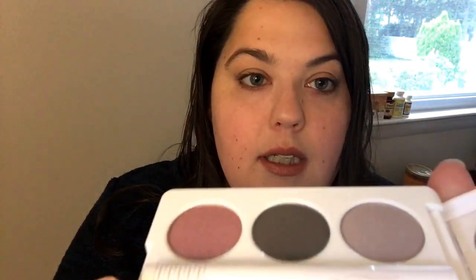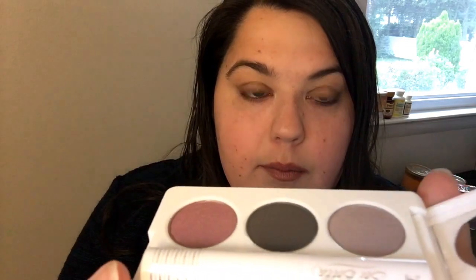and we have the base, the contour, and the highlight. And this is more of a pink and gray palette. So you can see those colors. This would be a really great palette for a smoky eye effect. I don't know if you're familiar with that yet. I know you are a beginner, but if you are thinking about learning about that, or you have a friend who can help you achieve that look, the charcoal, the gray color in here would be great.